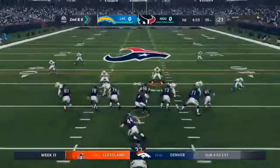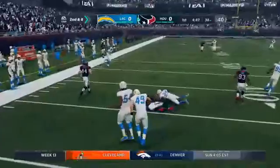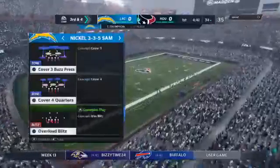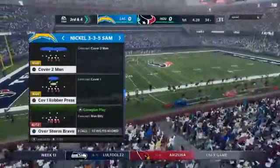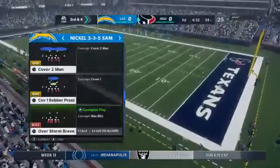Here's 2nd and 8. They'll try the air now with Watson rolling to his left. He's going to take off with it. And he's brought down at the 34. Call it a gain of 4. They run the blitz that time, and I thought they were going to get to him, but instead he flipped it on its ear and ended up picking up positive yardage. I thought he was dead to rights, but you are exactly correct, sir. Able to turn that into a positive gain.